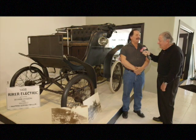So that was his epiphany moment. He thought this was as far as he could go with his electric. And he did view the car that did a mile a minute in 1899, this electric car, over in France. And he vowed when he got back to the U.S., he was going to build his own car, which was called the Riker Torpedo, that is now in the Henry Ford Museum.